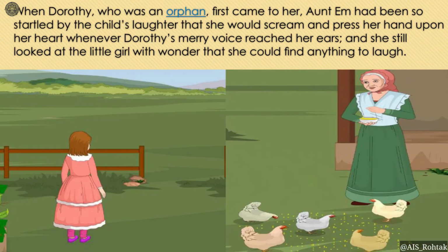Dorothy was an orphan, that means her parents are no more, so she was adopted by Aunt Em. When she first came to her, Aunt Em had been so startled by the child's laughter that she would scream and press her hand upon her heart whenever Dorothy's merry voice reached her ears. And she still looked at the little girl with wonder that she could find anything to laugh at.